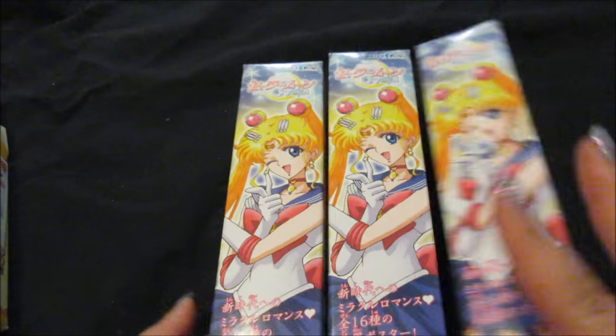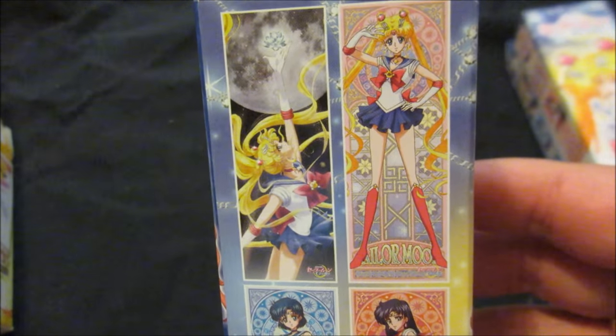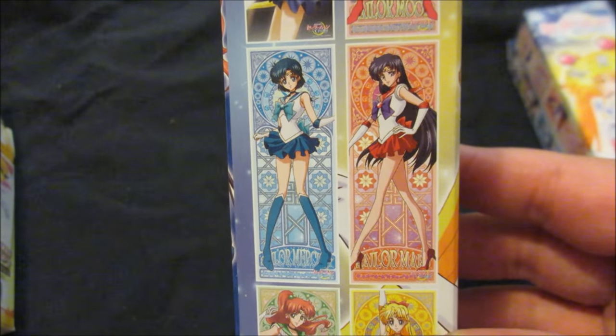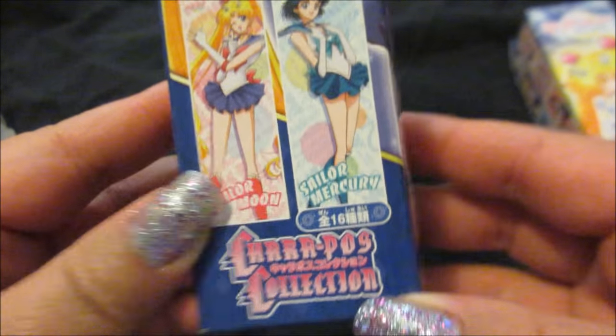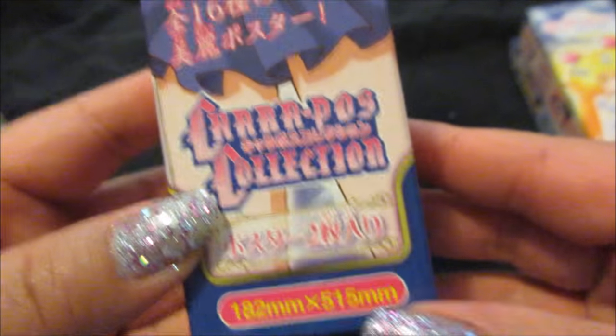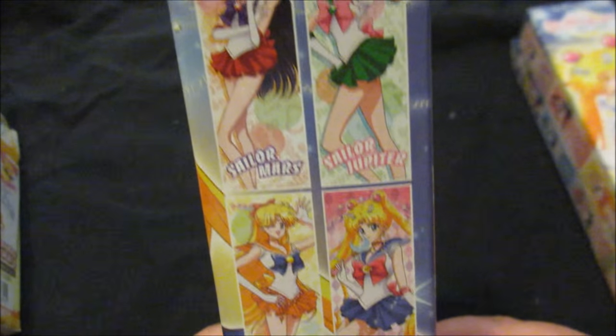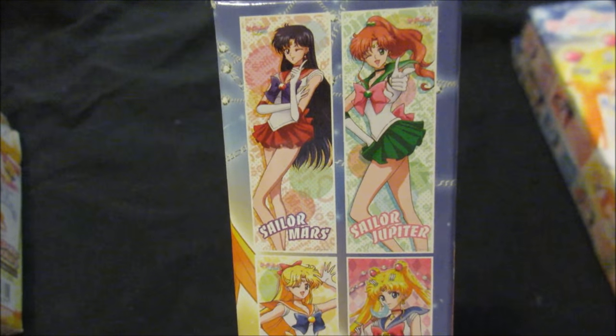are all randomized. I don't know what's gonna come inside. That's what she said. Anyways, so here are the different options that I could be getting. So I'm going to be showing you what I could potentially get. And I'm going to also show you the box, how cute the box is. I'm totally keeping the box. So cute! And here's the other side. Again, what I could potentially get.